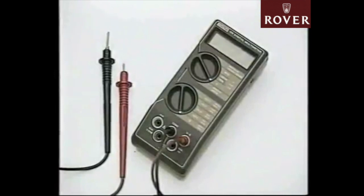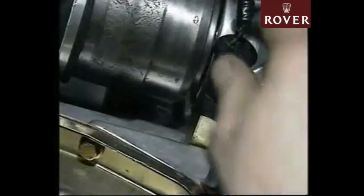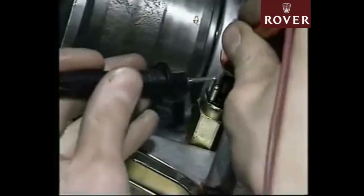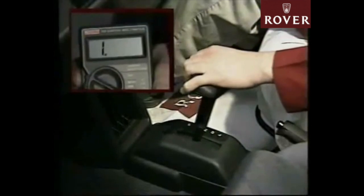The starter inhibitor switch can be checked using an ohm meter. With the engine stopped, disconnect the inhibitor switch wiring. Connect the tester probes to terminals 1 and 2 on the switch, then move the selector lever through all positions. You should record continuity in the reverse position only.